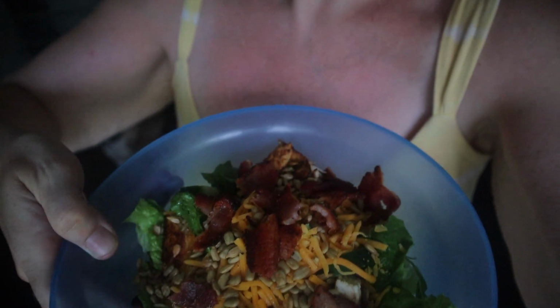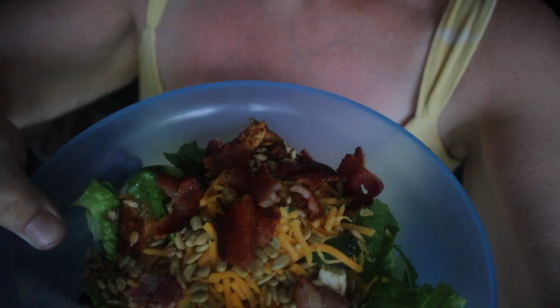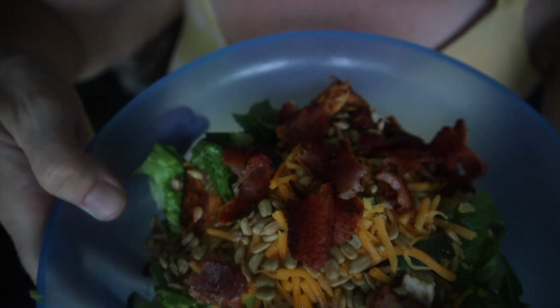So I have romaine lettuce. I have my chopped up bacon. I have a couple slices of cucumber chopped up. Some mild cheddar cheese, some sunflower seeds, and the chicken. So that is what I am having tonight. So I'm gonna go ahead and eat that.